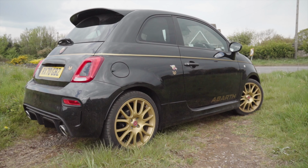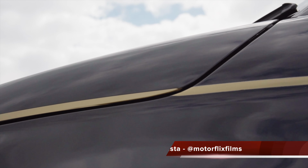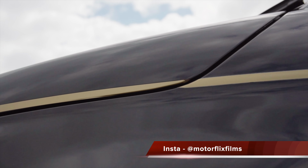There is something that really annoys me about this car, and it's a tiny, tiny little thing: why the hell did Fiat not put a painted stripe on it? It's a sticker. It really annoys me. I don't know why, but it does. It's a small thing, but it really annoys me.